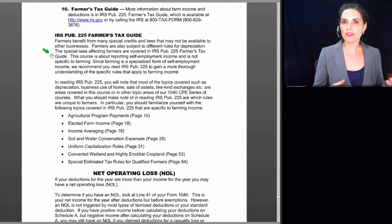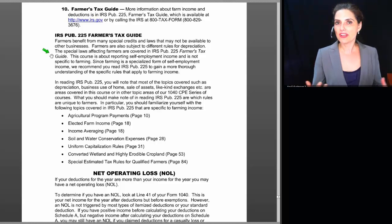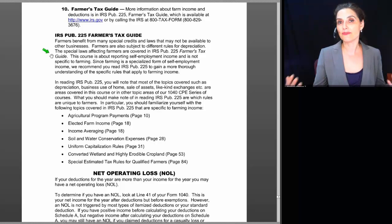And if you read through the entire publication cover to cover, it's a gripping read, of course, you'll see that a lot of what it talks about is kind of similar to what we've talked about for self-employment, but also for other classes that I've taught, say, on depreciation. So I went through and I basically pulled out of the farmer's publication the key components that you should read about because they're very different for farmers, and that's the only place you might read about them.